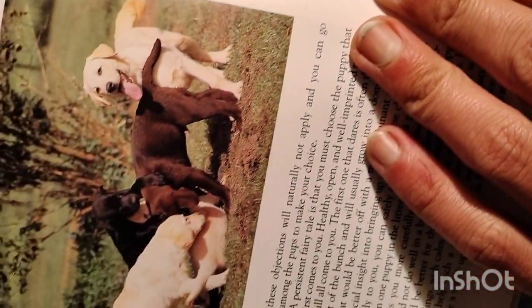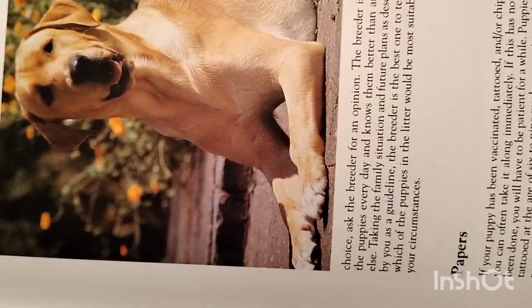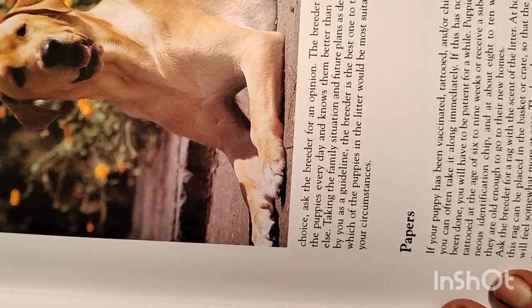So these are a few happy, playful puppies. And this one is a slender Labrador. And it's not considered a good show dog.